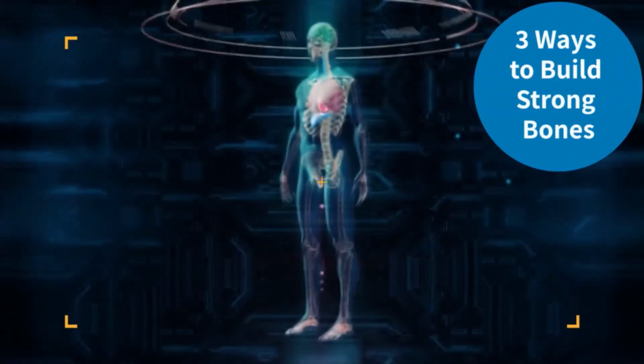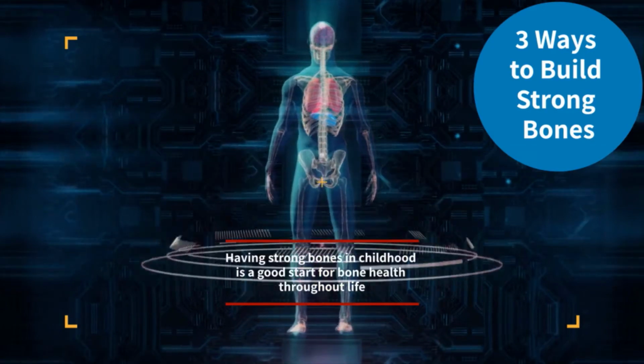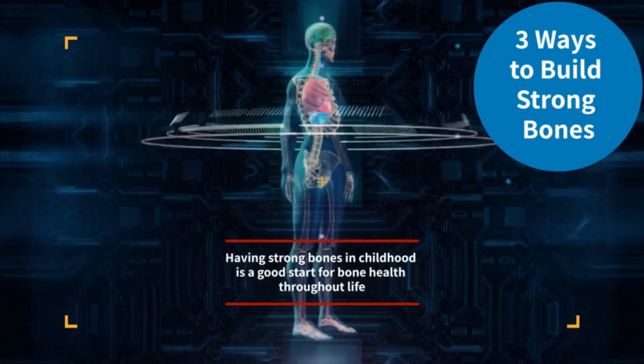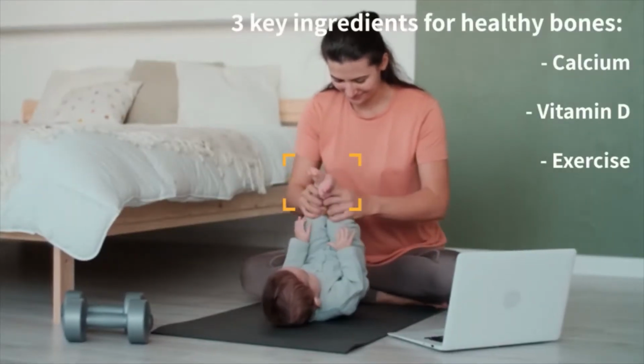3 ways to build strong bones. Kids with strong bones have a better chance of avoiding bone weakness later in life. Parents can help by making sure kids get the 3 key ingredients for healthy bones: calcium, vitamin D, and exercise.